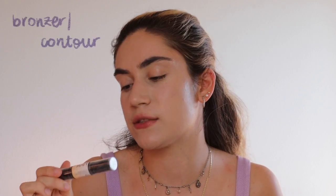During the summer especially, I like to use cream products. So obviously foundation, cream concealer, but I also like to use cream bronzer and cream blush. So after concealer, I go in with a cream contour stick. I use the NYX Wonder Stick Highlight and Contour Stick, and I take the dark shade and I go in kind of like a tree shape.